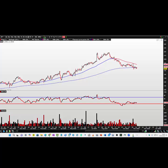Right, wheat is doing well. Wheat is really picking up. Strong dollar, strong grains.